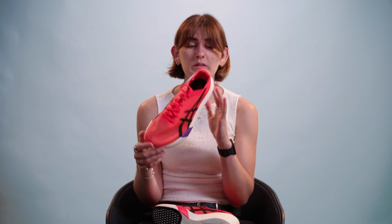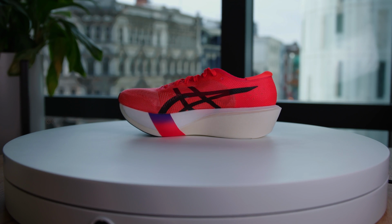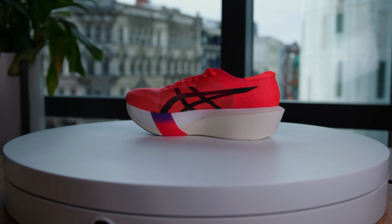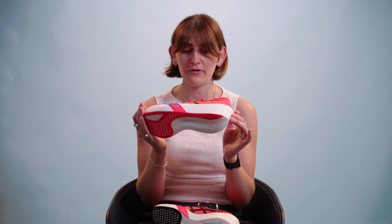In terms of the rocker profiles on both shoes, I think the Metaspeed have never been a really dramatically rockered shoe like the Hoka Cielo X2, for example. But there's definitely enough here that you do feel yourself rolling through your gait, up onto your toes. And as I said, over anything from 5K to marathon, you're going to have a lot of fun in these. They are extremely lightweight, extremely responsive, and overall so much fun to run in.